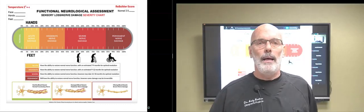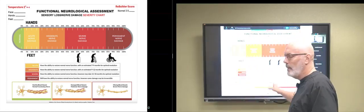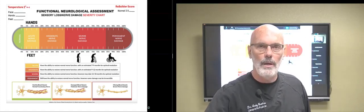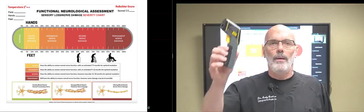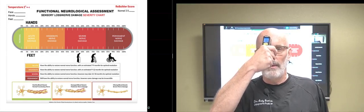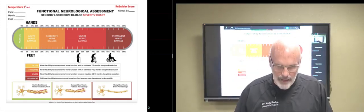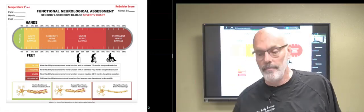All right. Now we're going to do a neurological exam and get a little bit closer to see what's going on right here. So what we're going to do, number one, is look at their oxygen. We're going to look at their tissue perfusion. We're going to look at their temperature. We're going to take a temperature of their face, surface temperature. All right, mine's 90.3. And then we're going to have their shoes and socks off, and we're going to look at the top and the bottom of their foot.